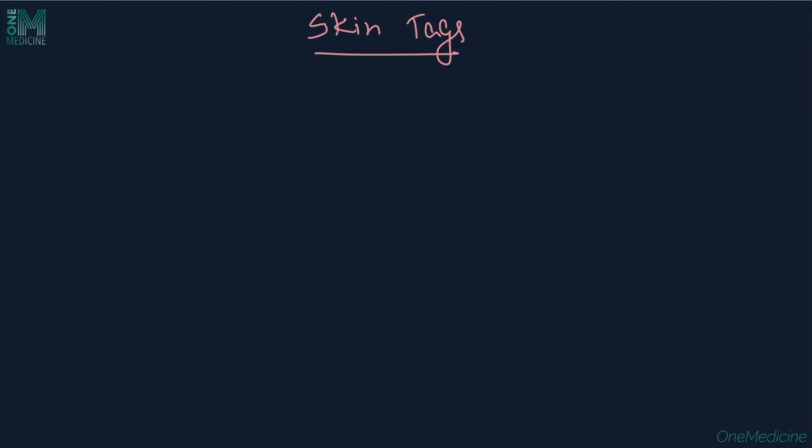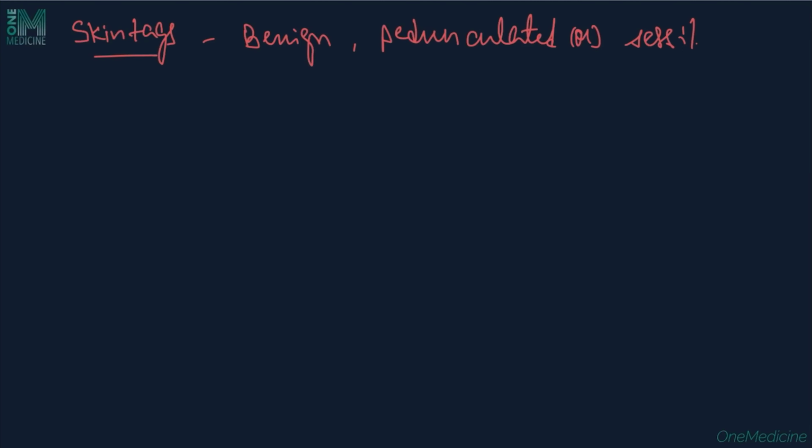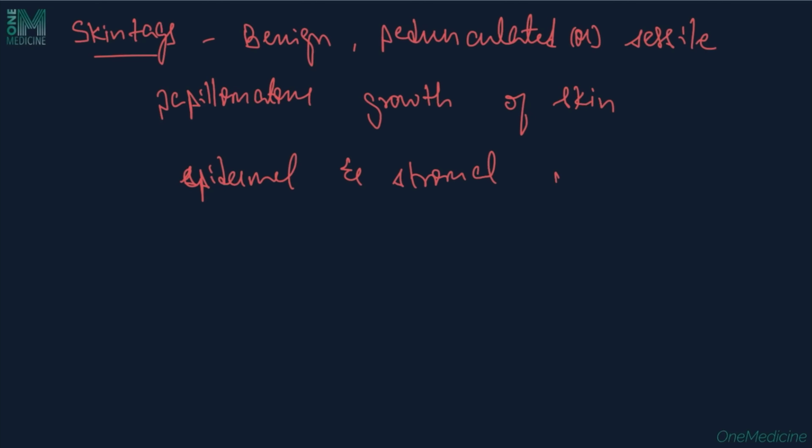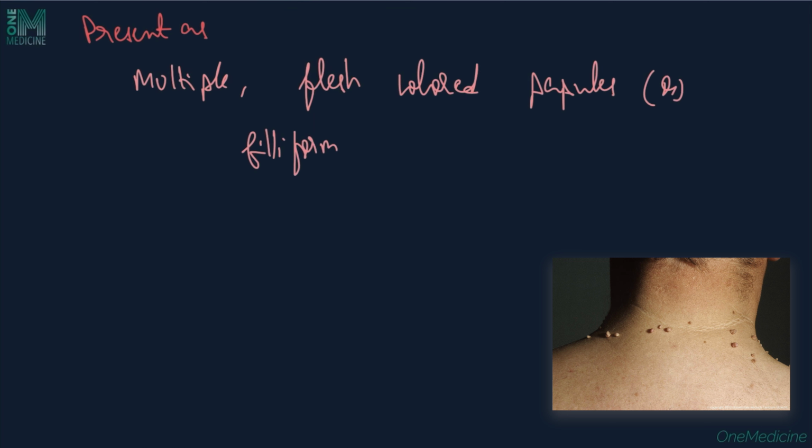Skin tags. Skin tags are also known as soft fibromas, acrocordons, or fibroepithelial polyps. Skin tags are benign, pedunculated or sessile papillomatous growths of skin mainly composed of epidermal and stromal components. Skin tags present as multiple flesh-colored papules or filiform lesions, or solitary pedunculated papules.